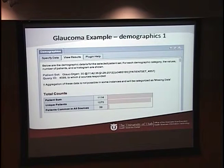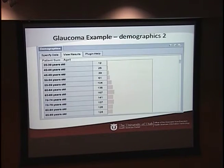Now, if the demographic plugin had worked, this is kind of what you would see. It first of all looks at your patient sum, total unique patients, and patients common to all sources in this particular query. So that was the glaucoma and sleep apnea query. Two sources responded to that, et cetera. And here's your age distribution. You do have some younger patients going back to 35 with that.